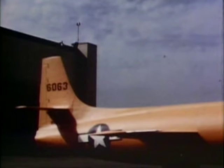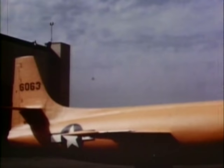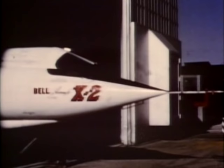The first major development of the post-war years was the record-breaking Bell X-1 rocket-powered experimental aircraft. Dropped from a Second World War bomber on December 9, 1946, in the hands of test pilot Chuck Yeager, the X-1 broke the sound barrier for the first time. Further development produced the X-2, which flew faster and higher than its predecessor.